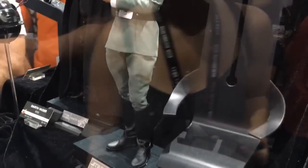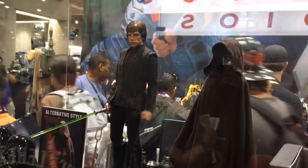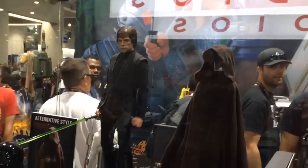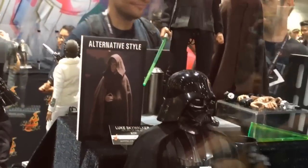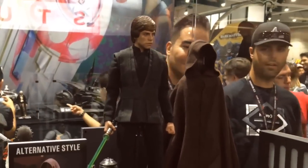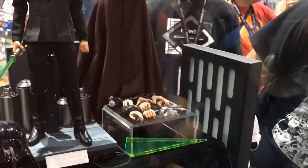So what I want to do is... And up above that, we've got Luke Skywalker. Also, Return of the Jedi. He comes with a hood, so you can put him in an alternate costume look when he's coming to Jabba's palace. He's got the black tabards and his green lightsaber, and a variety of swap-out hands and accessories.